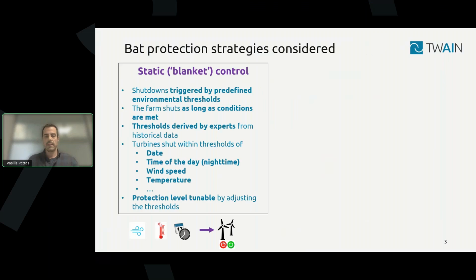The most widely used is, first, a static or blanket control, as it's called. In this case, the shutdown of the turbines is triggered by predefined environmental thresholds. When these thresholds are met, then the wind turbines shut down. These thresholds are derived in the pre-construction phase by experts, where based on the flora and fauna of the region, they can identify variables such as wind speed, temperature, humidity, precipitation, also dates and time of the day, that define these thresholds, which are tunable to different protection levels. So we can have 90, 99, 100% protection levels, etc.